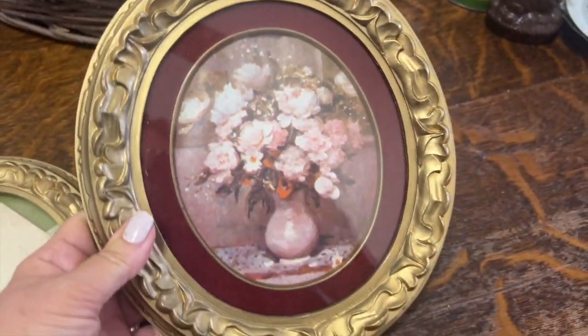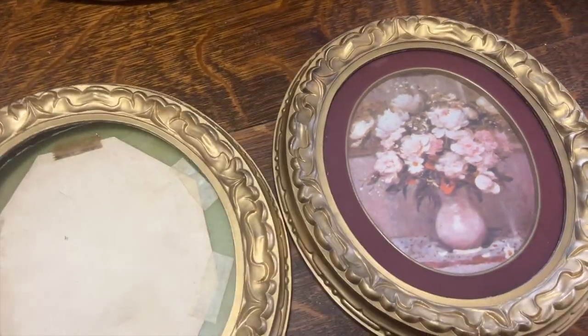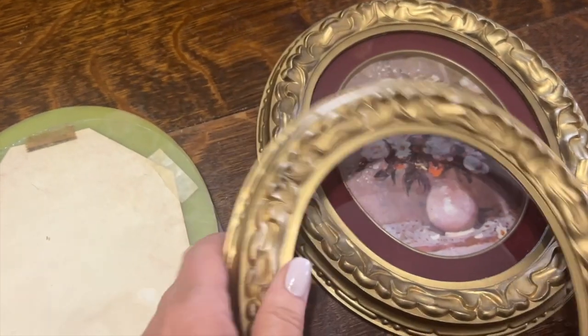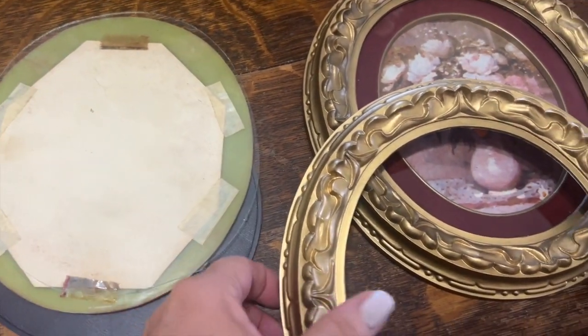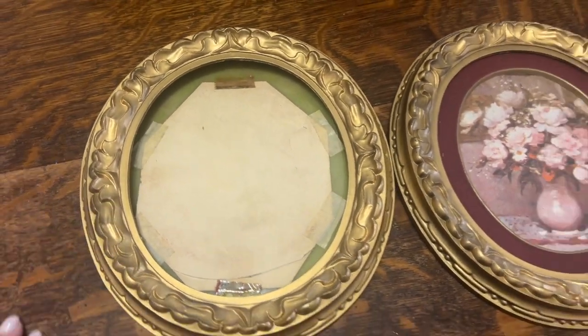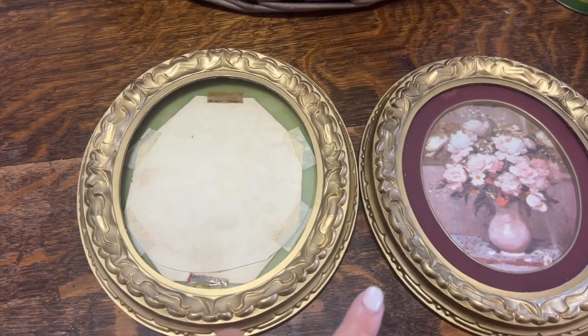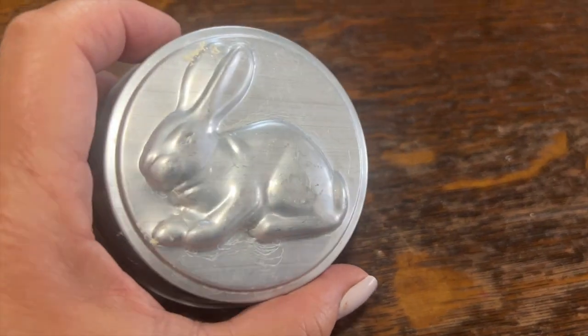So this is a fun find. These are plastic, but you know what? I was so excited to find these at the thrift store, and I'm just sharing with you. I'm going to take that out, and they do have glass, and I'm just going to print a really sweet print and put them back together. So again, this is something I'm going to style in my home, so I hope you'll come back and see what I do with these, because they turned out so cute.